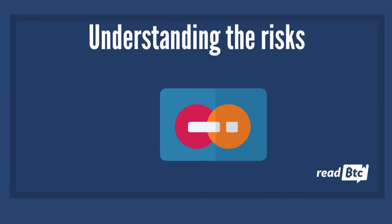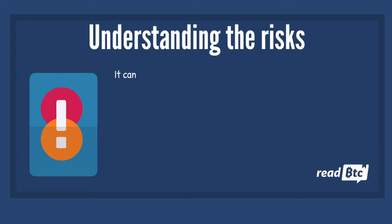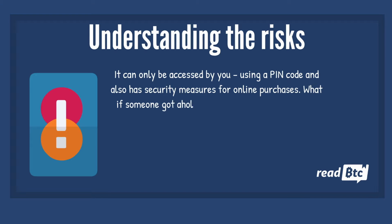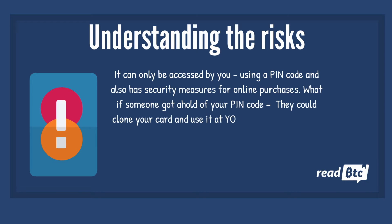For example, your credit card is pretty secure. It can only be accessed by you using a PIN code and also has security measures for online purchases. What if someone got a hold of your PIN code? Not so secure anymore, is it? They can clone your card and use it at their expense.